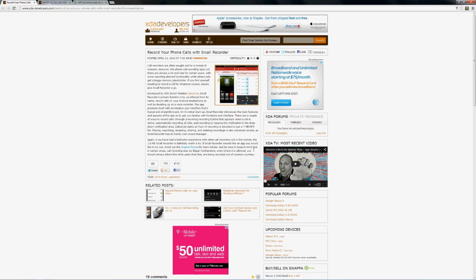Samantha posted an article on the XDA portal, an application called Incall Recorder. It was developed and maintained by XDA Senior Member zakiancel. The application records phone conversations based on certain parameters and settings that you've set within the application. It comes bundled up with a voice recorder. Both provide high quality MP3s, and we'll get into that in the thread.